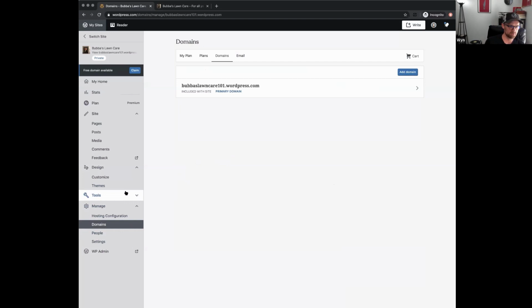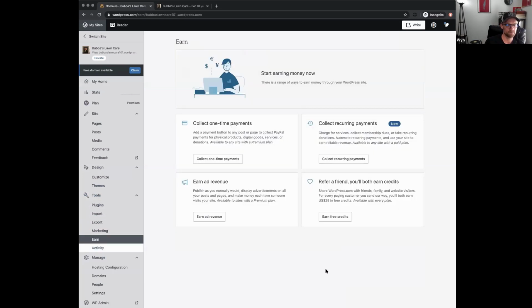So, for example, if we come to Tools and then Earn here, you can see earn ad revenue. With the premium plan, you'll be added automatically. And then with some of those lower plans, you can still apply, but with the stipulation that you need a custom domain on the site there. So. Great, thank you so much.